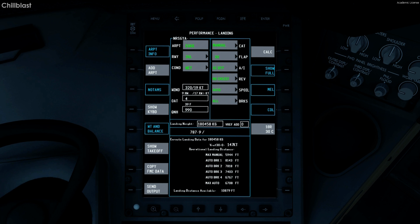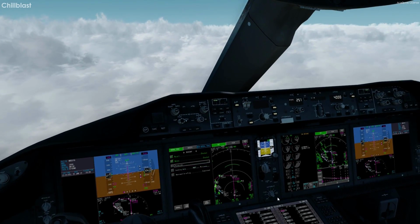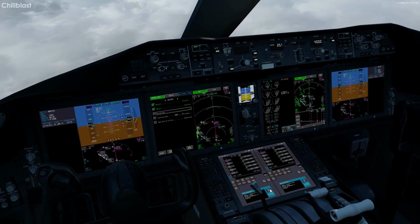Are there any specific exits you want to get out of? It'd be nice to do auto brake 2, maybe. I think actually auto brake 1 should be enough, but 2 is a bit harder, and I do want to get off somewhere called Foxtrot Romeo, so I'd like just to put that there.